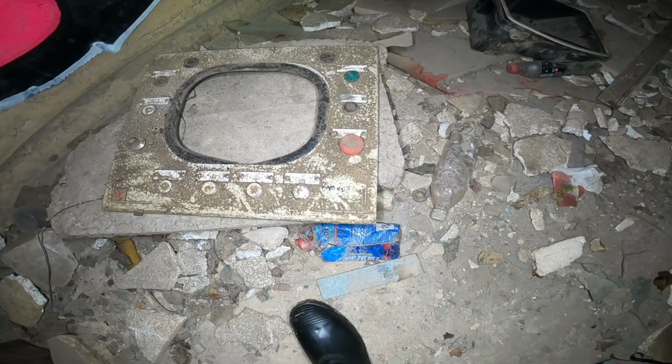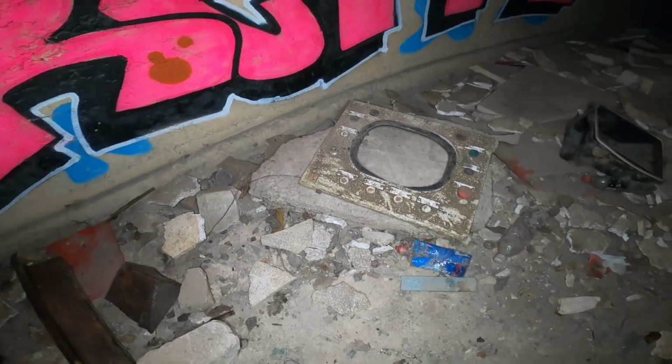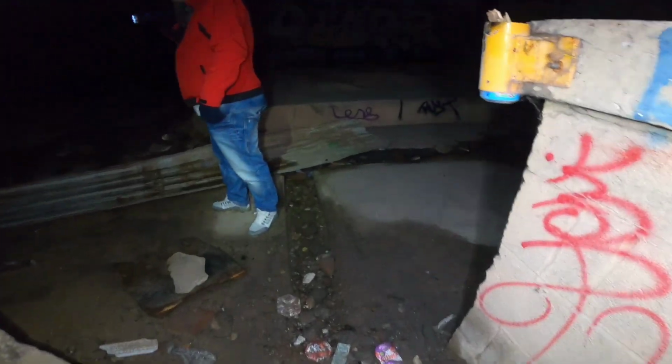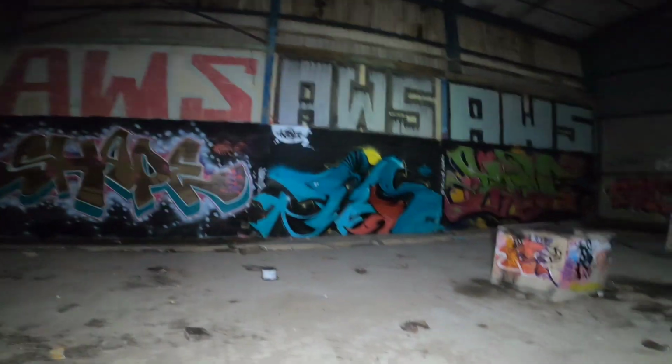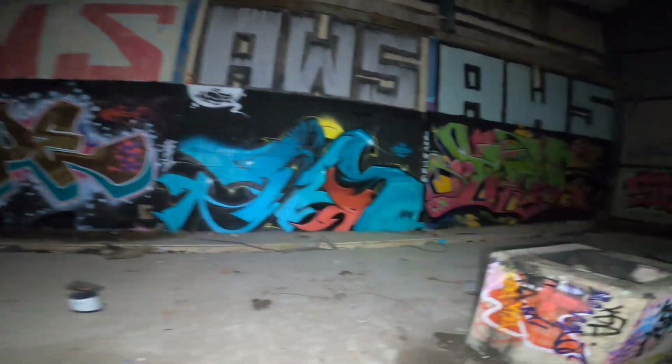You've seen this old control panel here? An old control panel. That mess. It's amazing how much damage humans can do left on their own. I've got to tell you, that's some impressive graffiti. Yeah, there's a lot of it, isn't there? Yeah. That's good. Yeah. That's a good one.